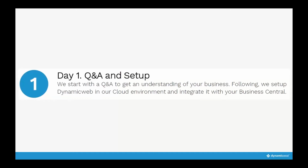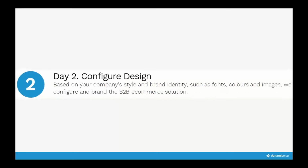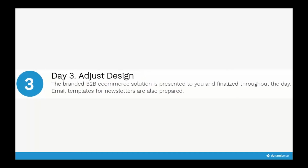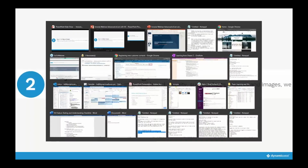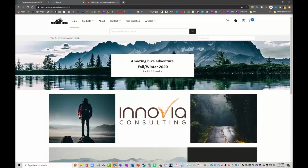All right, so the Q&A and setup is just finding out what it is you need. We'll go to day two, configure and design. And day three is adjust the design, so we're in the design phase. So let's flip out of the PowerPoint deck right now and go into the live demo, and I'm going to take you through that configure design phase as well as adjusting the design using some elements from Innovia.